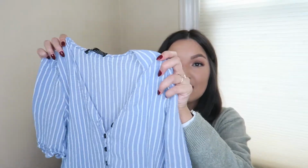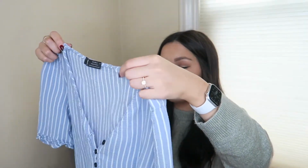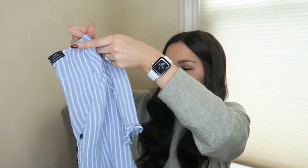Next thing I purchased was this cute little blouse from Zara, and this is too small for me as well. It is an extra small, but I thought this blouse was so trendy and beautiful. It is like this blue and white little crop top, and I thought this was just really beautiful. So I decided to pick it up. Might just either post it on Poshmark, donate it to Thrift, but I didn't want it to just go into a landfill.